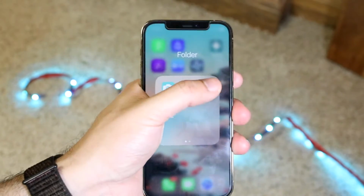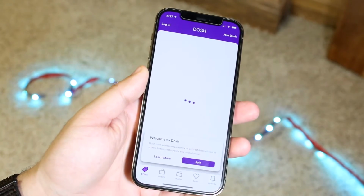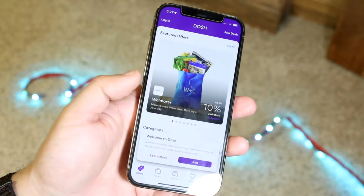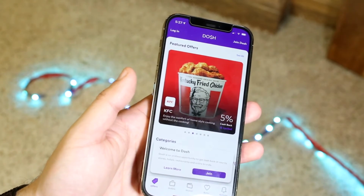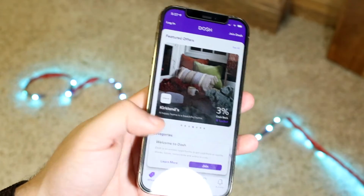Now, the next one is called Dosh. Now, this one is also another pretty interesting one. And again, I'll go ahead and show you. So it's kind of the same theory. You go to these specific stores, you fill out these certain tasks, and you basically get money back. So a lot of these things aren't necessarily like you do this and you get paid, but most of the time it is cash back and certain things like that.